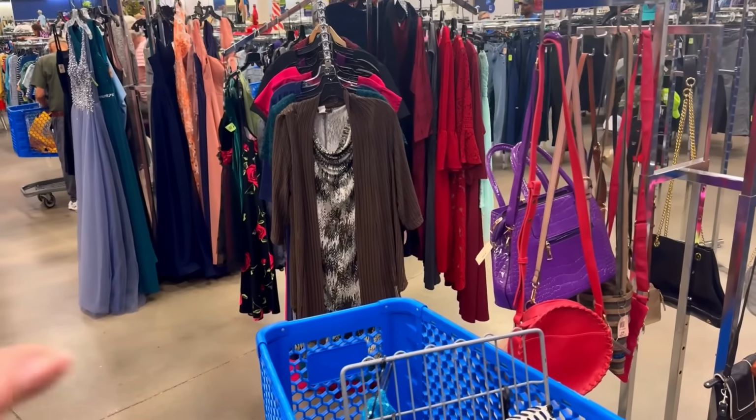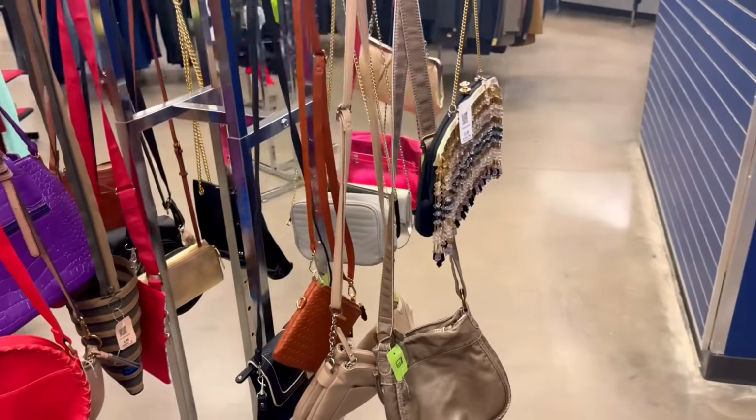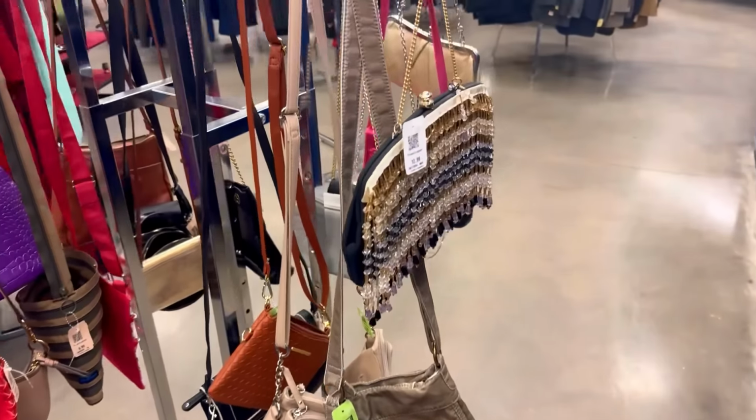So this location is taking a whole front area and trying to make it look boutique-y, like a bridal area too sometimes. Today they have beach and formals and these purses. Now this does look like a vintage purse, but I feel like that's an upcycle job. I feel like a designer wouldn't have done that on purpose. This is the way this fringe comes on the rolls. I feel like they would have hidden it, right?